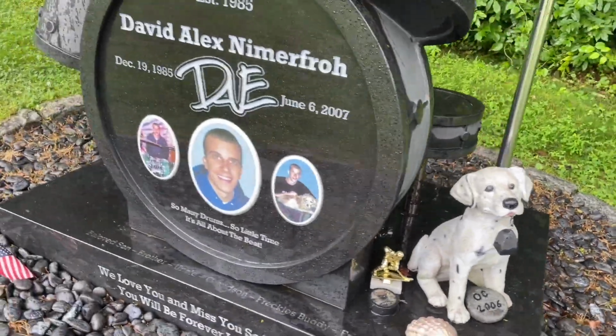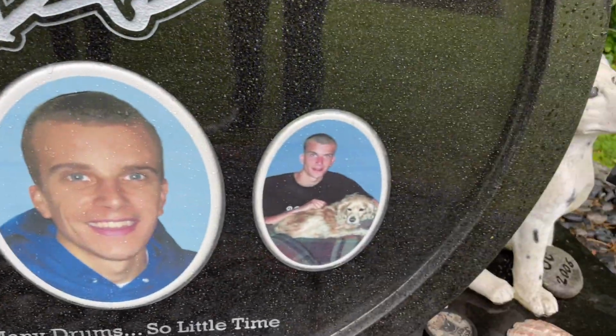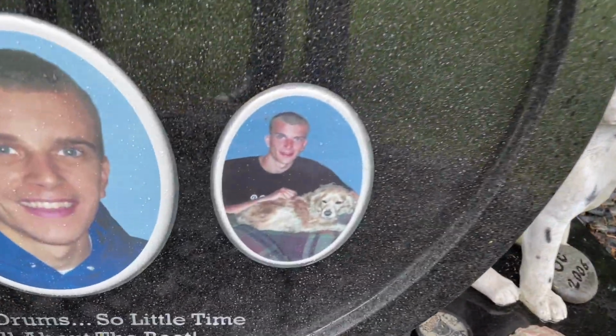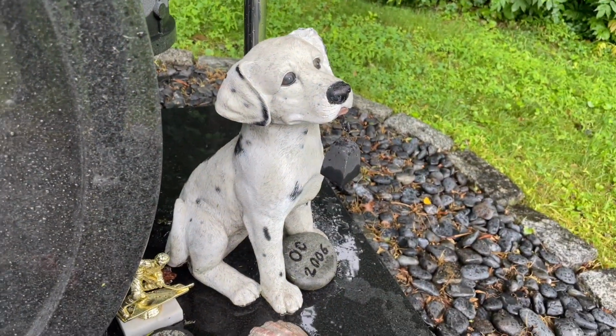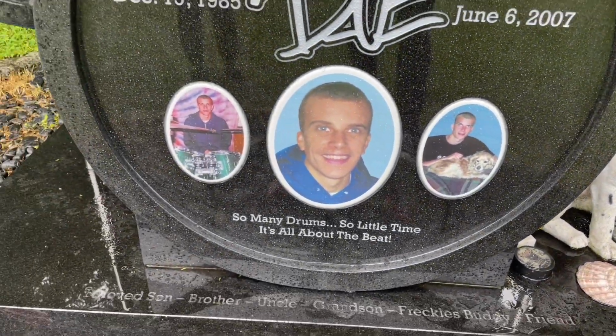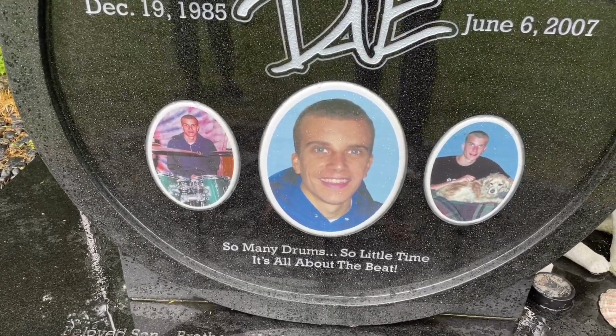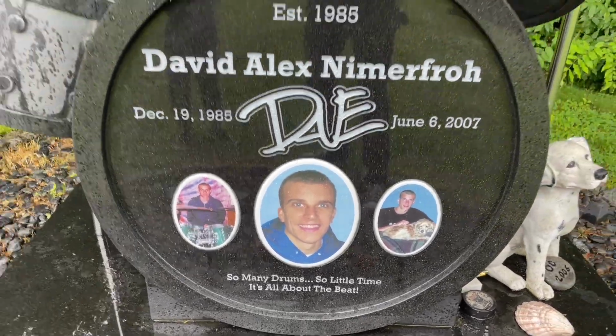with that was. But there's David right there. There he is with his drum. Okay, there's him with his drum sets, and there's him with his dog. Different dog. I believe that's a Cocker Spaniel. That looks like a puppy Dalmatian, but still you get the idea. So what's it say? So many drums, so little time. It's all about the beat.